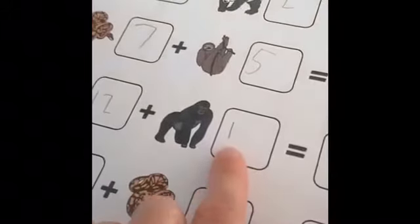1, 2, 3, 4, 5, 6, 7, 8, 9, 10, 11, 12. So you got 12 sweeties. Okay, so how many more do you need to add now? You need to... 1. So how many more sweeties do you need? 1. Good boy.